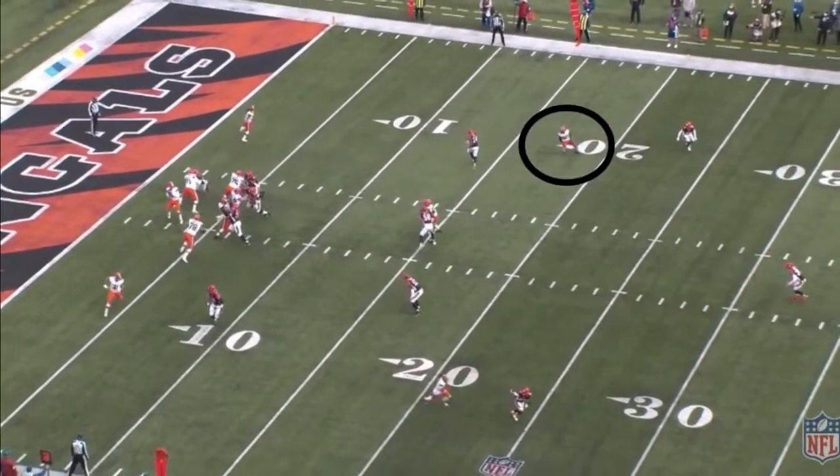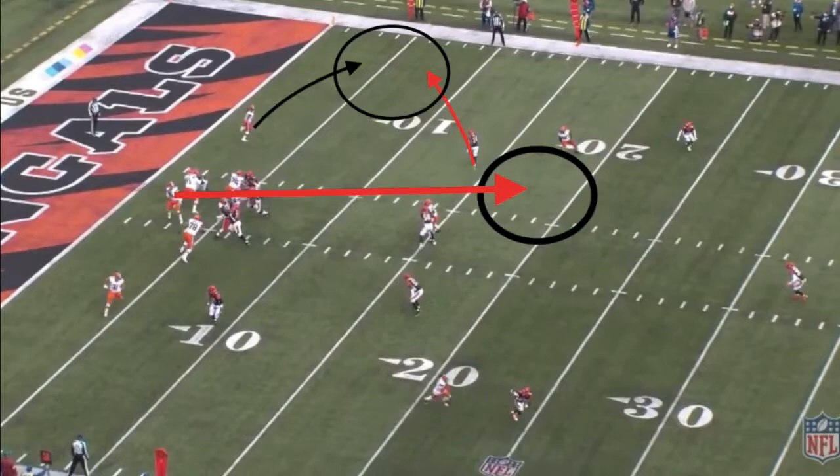And Jarvis Landry comes open on his curl route in the underneath areas of the field that cover 3 is not built to stop. And make no mistake, that corner you see on the far side of the formation is going to cover Kareem Hunt, who is a big threat out of the backfield in the flat.